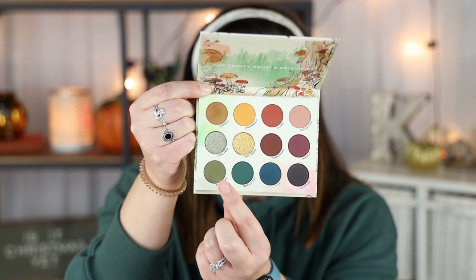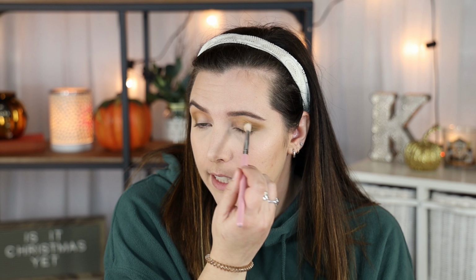I'm going to take a smaller fluffy brush and go in with the shade Fiddlehead. It is this shade right here, kind of building it up in the outer V. I am open to doing kind of a halo eye today. So maybe I could use these darker green shades in the inner and outer part of my eye, and then add the other shade, the Super Shock Shadow, on top. This shade very much reminds me of the green that came in the Huda Beauty, except it's a little bit more of that forest green instead of a green brown. So I'm not really bringing that into the crease, but I am keeping it pretty condensed in that outer V right there.